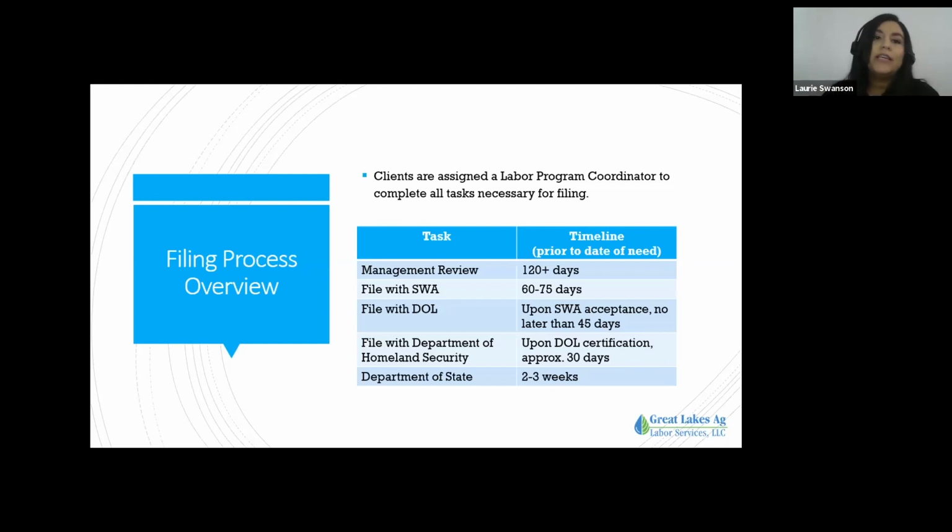The table that you see does show various steps and timelines associated with the filing. The first step is what we call a management review, which is conducted by Varnum Law and is unique to our company. My colleague Eligio will provide further details in the next slide on this prerequisite. So prior to the filing, your coordinator will work with you to draft a contract that's unique to your operation. This is a contract between you and all the workers who engage in the job duties that you decide to list.